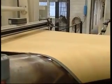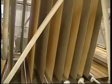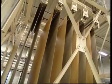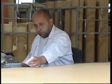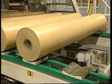After 3 weeks, the marmoleum is released from the drying rooms. It's now ready for final processing. Around 18 kilometers of marmoleum runs again and again in a constant process over one of the 3 cutting lines. Before the rolls are cut to length, 2 water-based lacquer finishes are applied to the surface of the product. Every meter is systematically checked. Each roll is 32 meters long. The rolls are packaged and given a product code.